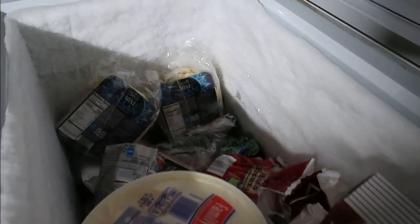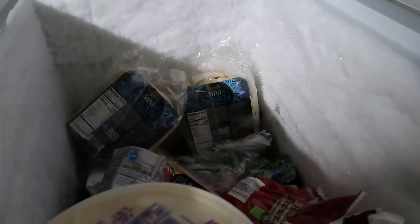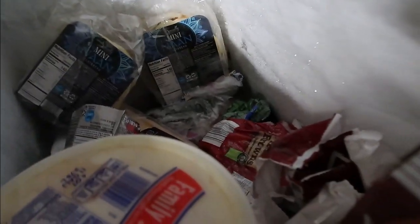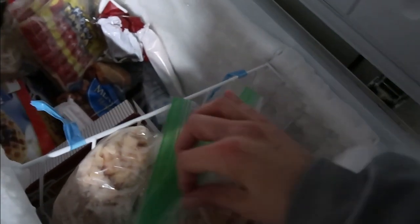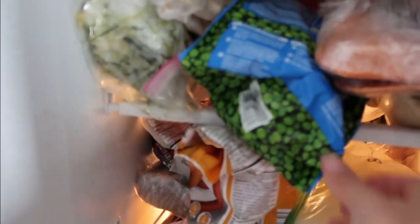So I'm in my garage in our deep freezer. I see I have a number of naan. I have shredded hash browns, a baguette. I have lots of breads. I see frozen vegetables, lots of pre-cooked meat, rotisserie meats, lots of frozen veggies. I saw vegetable broth. I'll probably make veggie soup. That will be a win.